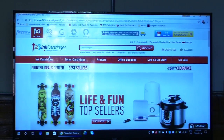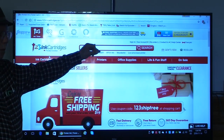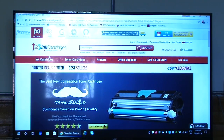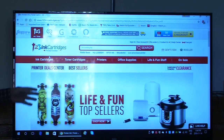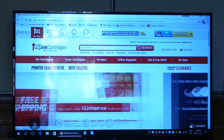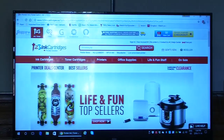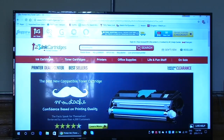And so in this line here, you can enter your printer name and model number, and if ink is available for it, it will take you right to it. Toner cartridges for old laser printers, this is a great place for them. I have an old HP laser printer that I use in my office. I can get toner cartridges for it for about $35 a piece. They are 140 brand new. So, if you can get ink for them, great. Check it out before you give your printer away.